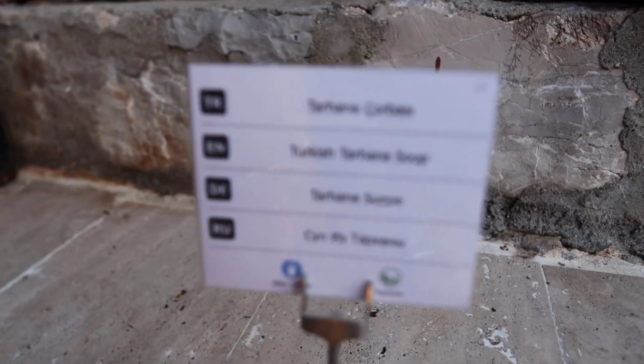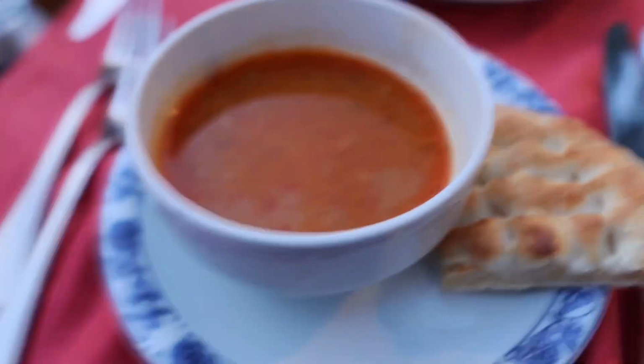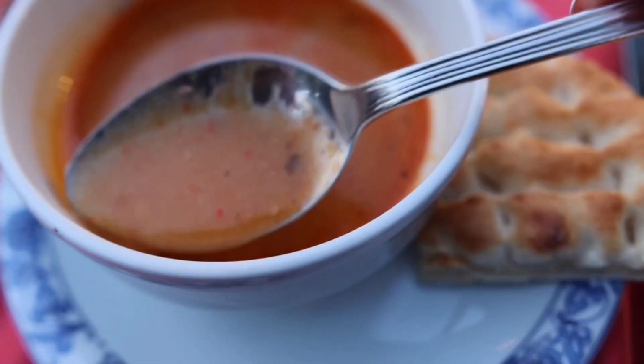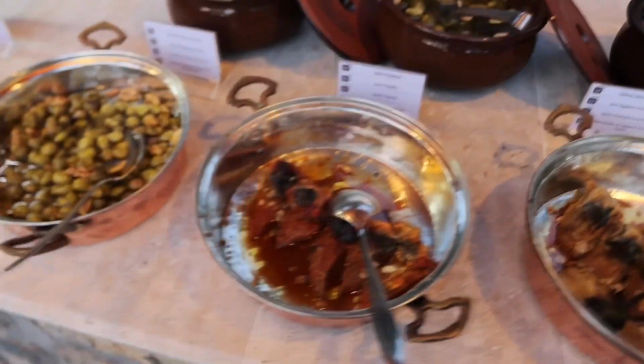Everything homemade. Very nice soup, of course, traditional soup. First time I tried the soup, it was a bit spicy, very, very nice consistency as well. The wine, we had a bottle of red, it was delicious as well. So we will try to see if we can get that back home in the UK.